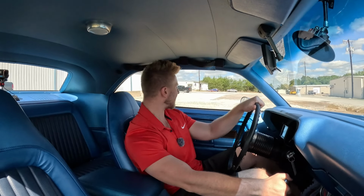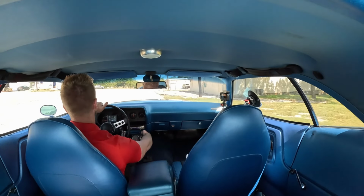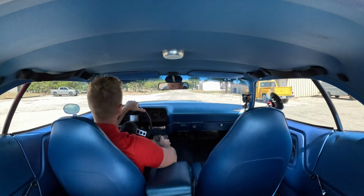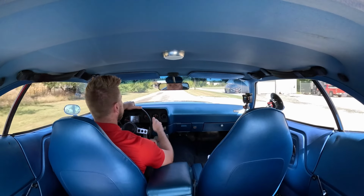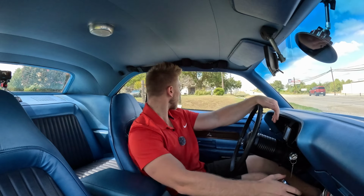Today we are in the 1973 Dodge Challenger with a 340 and a Tremec 5-speed. Let it warm up here a little bit. This is a really cool Challenger. Alright, here we go.